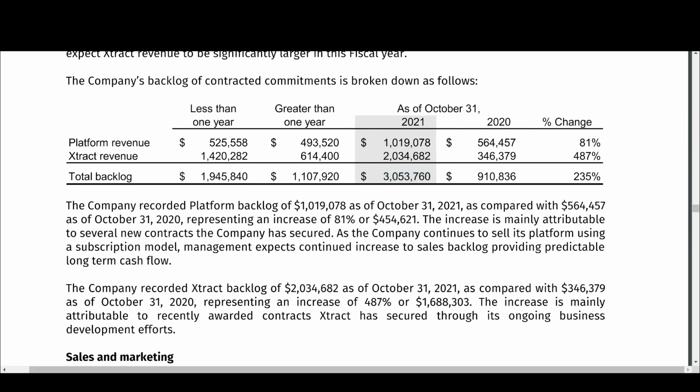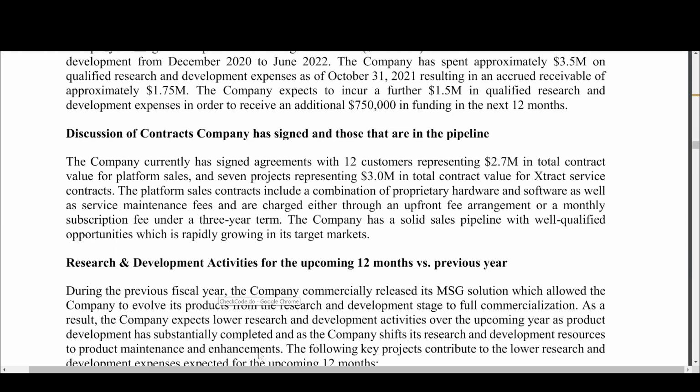Then if you watched my video where I found a little hint of some new information in the new short form prospectus they released, this was basically the beginning of January, so probably as of when they put this together, maybe end of December, the first 2 months of the quarter that just ended in January. Now we have 12 customers representing 2.7 million in contract value, specifically for platform sales, and we have 3 million total from Xtract. So we have essentially almost a tripling in those first 2 months.